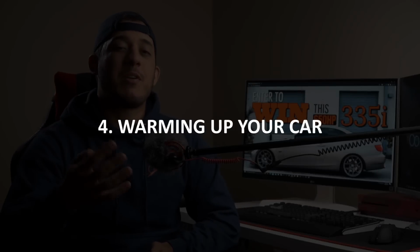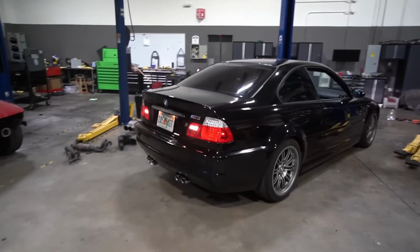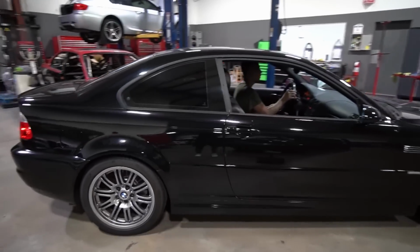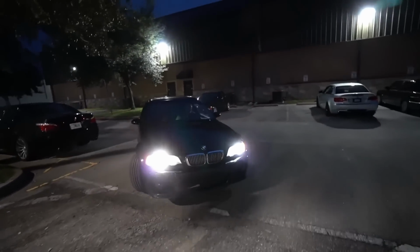The fourth way to make your BMW more reliable is by properly warming up the car. I know it seems pretty obvious, but you'll be surprised how many people do not know that warming up your car properly before beating on it is very important. Yes, this step can apply to pretty much any car as well, but when it comes to BMWs, they seem to be a bit more fragile when it comes to this. There is no reason at all, absolutely no reason why you shouldn't properly warm your car's engine before pushing it. This is absolutely free to do and can save you thousands on maintenance.